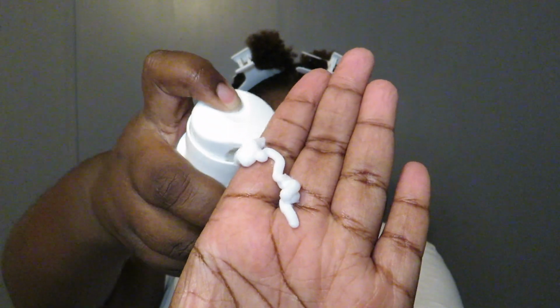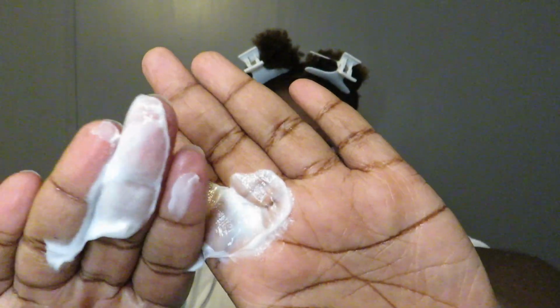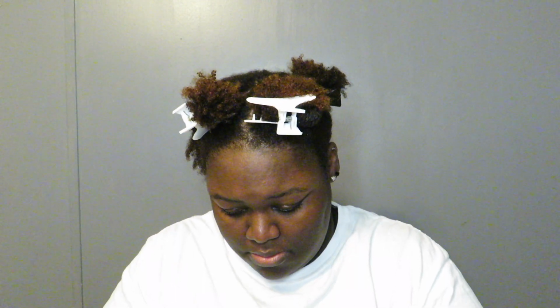And it's a pump, so this is what it came out looking like. It's kind of thick, kind of creamy, and it has a light scent. But before I put this on my hair, I will need to spray my hair.